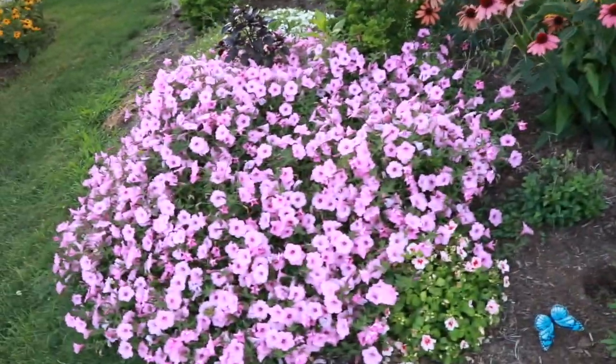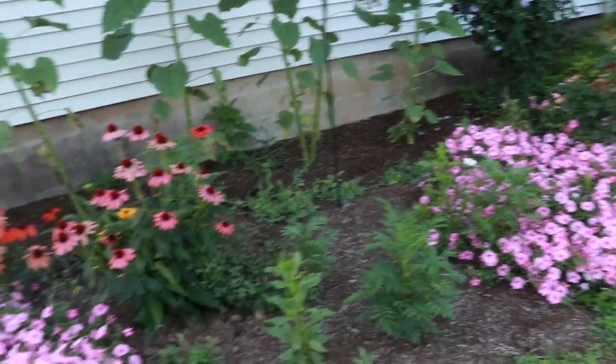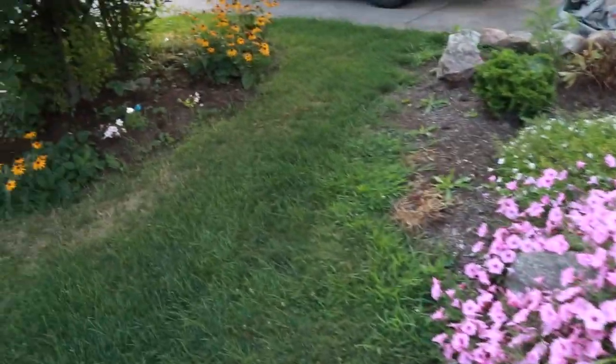All right, sunflowers. This bed is a little bit of a mess. It's kind of just a fun place with flowers for my daughter to pick her flowers.